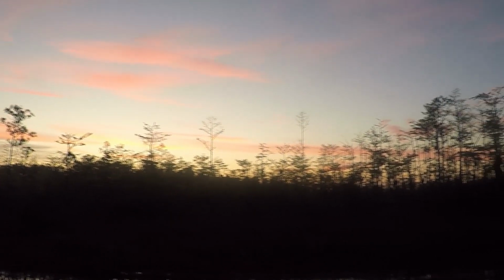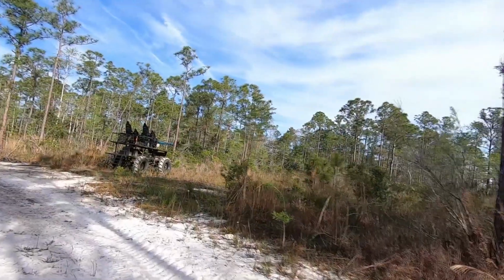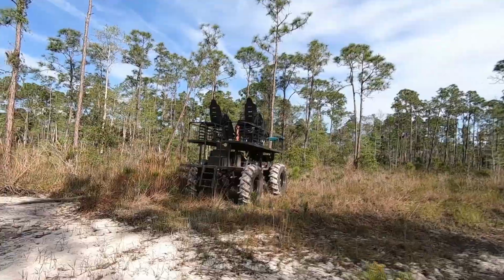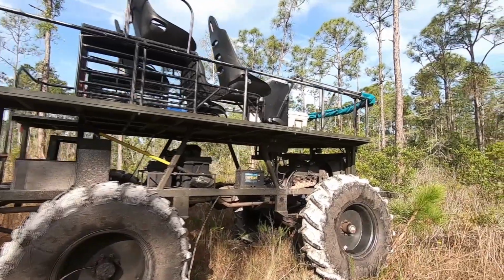Sunrise comes. We can't elicit any gobbles. So we go walking, trying to call lightly. Nothing doing. So we get back to this mean machine. Check this out in the daylight. Those tires might be 4.5 feet tall. They're huge.